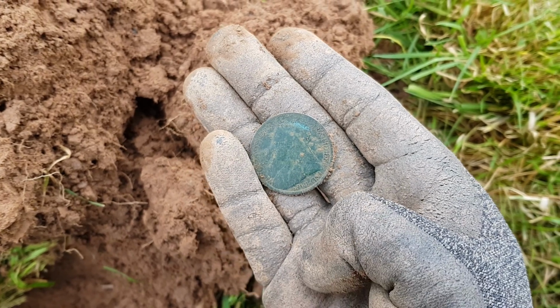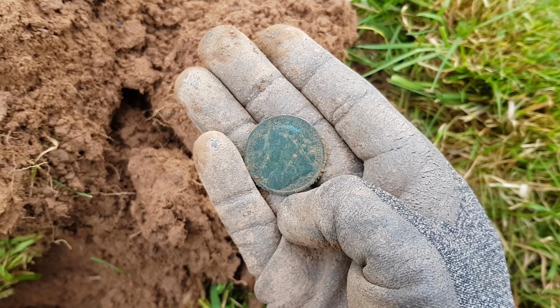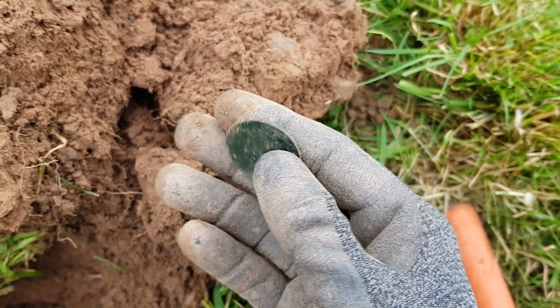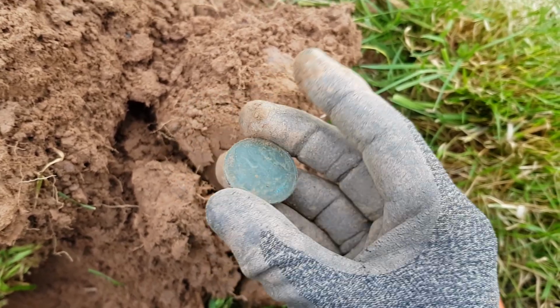Maybe there'll be some silver in here. I'm in the corner of a field. I don't know if there was a little entrance for a footpath here, so I'm going to go around here a little bit more. These aren't too deep for the age, so maybe there'll be something older.